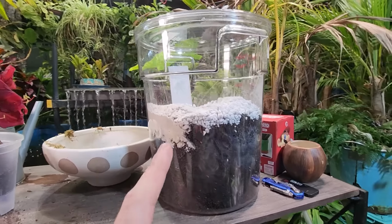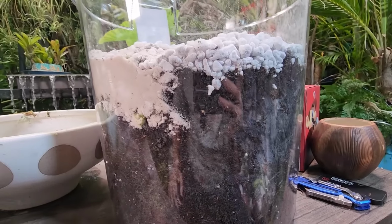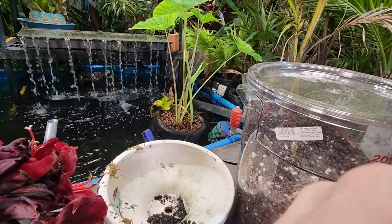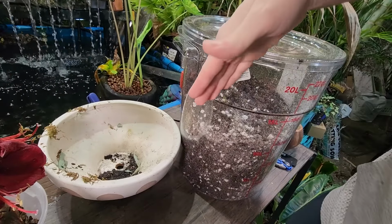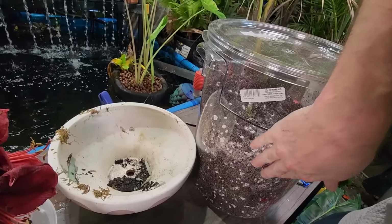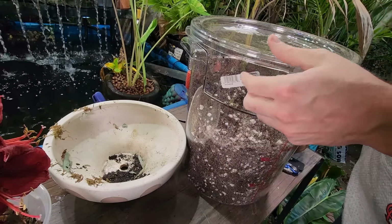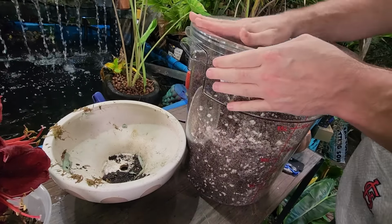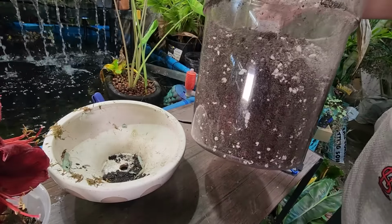All right, so do I need to add anything else to this mix? For amaryllis, I really don't think so. This should be good. Well, that made for a decent arm workout. I didn't want to use a tool to come in here and mix it. I usually use a bull bogger or something. I think that just would have scratched up the inside, so I just picked the whole thing up and basically shook it around.